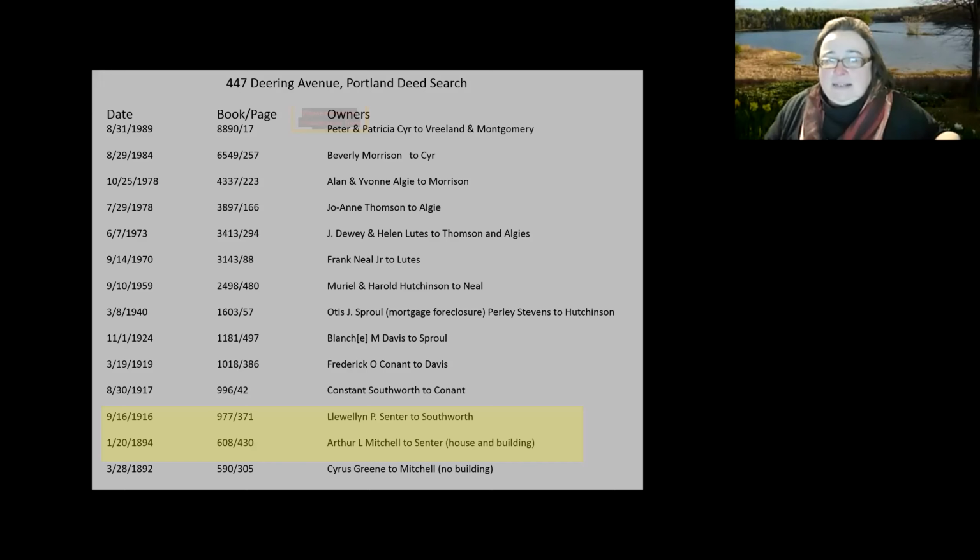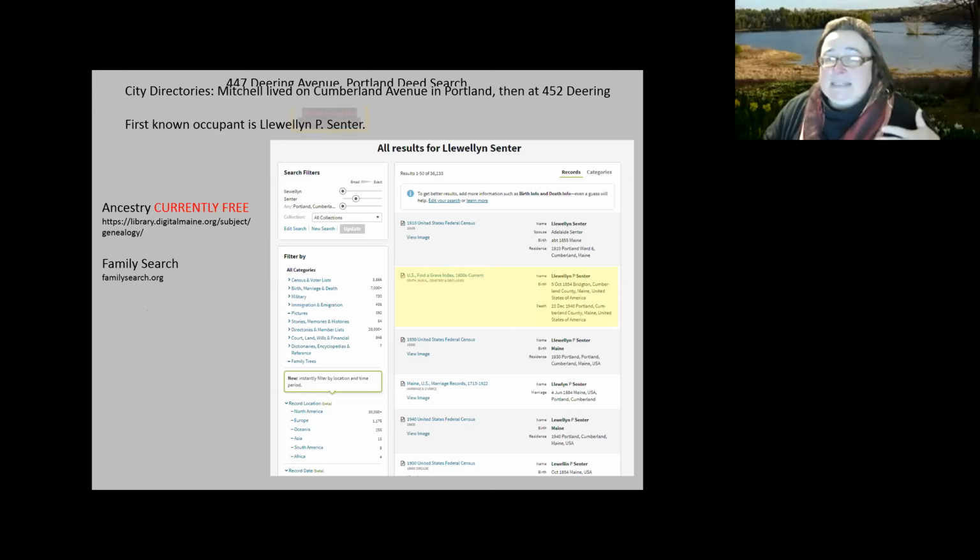So going back to that deed research that we did earlier, I talked a little bit about that we named the house the Center House and not the Mitchell House, even though when Arthur Mitchell owned it, there was a house on the lot. We know that from the sentence in the deed that says that Mitchell was selling a house and buildings and land. But by using street directory research, we know that Arthur Mitchell actually lived in the neighborhood. He didn't actually live in this house.